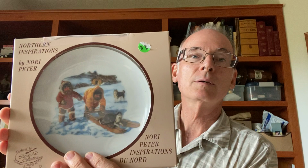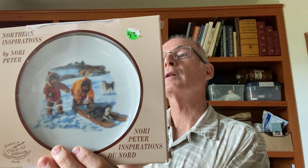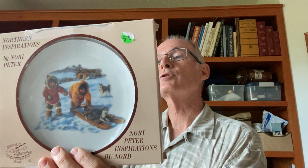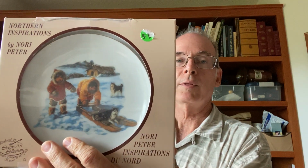Then I found this plate. I have not looked up any of this, but I found this plate. This is dated 1987, Classic Art Collection, and it's called Northern Inspirations. It's just a beautiful plate with some native Alaskan children playing with the dogs and the skis. It's kind of cool. So I think that one I paid $1 for.